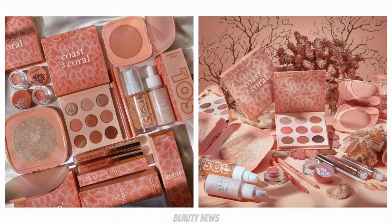First thing we're going to be talking about is from Colourpop. We've got a new collection that came out last week, and no doubt by the time you're watching this, there'll be another collection that's out that we're not going to talk about until next week. But the one from last week is the Coast to Coral collection. This is a coral themed collection.